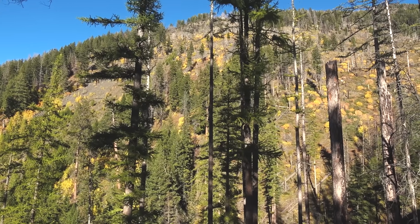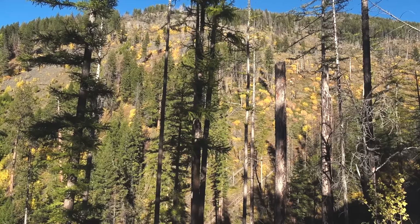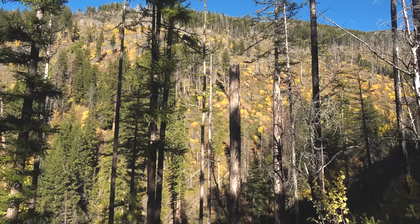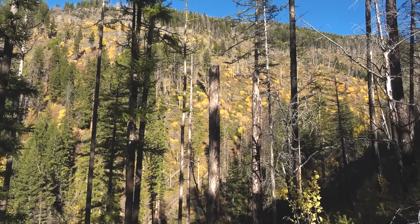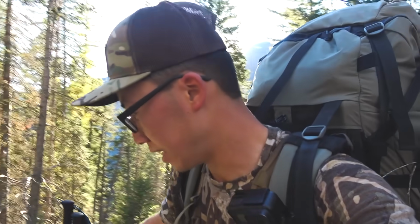I have done some crazy hunts and hikes in the past, but this one is near the top. It is up there. So, don't know how well the background shows. We pretty much have to peek that side on this side. We're about halfway there. Sun is setting. Sweating like crazy. The good thing is there's a lot of deer sign. Work hard now and it'll pay off later, hopefully.